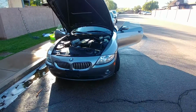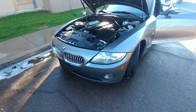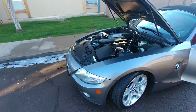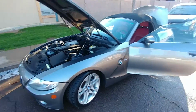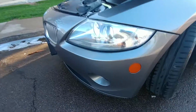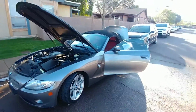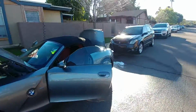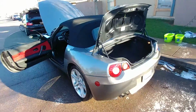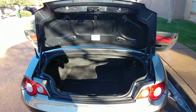This is a 2005. On the front bumper, you've got those little marks where bugs hit and make the paint not smooth and shiny like it is right here. You got a little bit of that haze, but it's kind of what you expect of a 12 year old car. But overall, everything about this car is absolutely fantastic. It's really great.